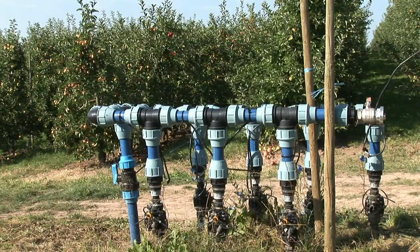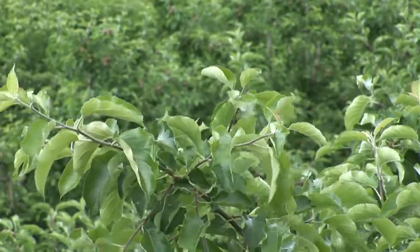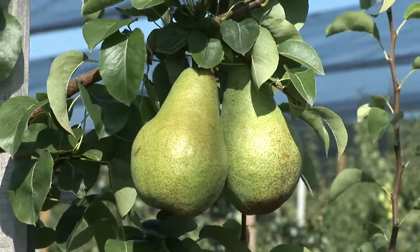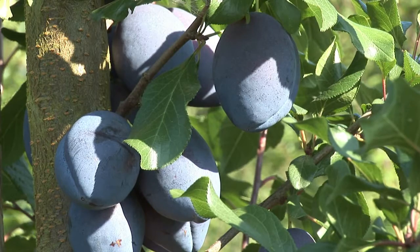That means we stop irrigation at 90% and at 75% we start irrigation again. We only have to replace 15 to 20% of the water used. In 2 to 3 hours of irrigation, the plants will get enough water for several days. That is irrigation management of the highest standard.